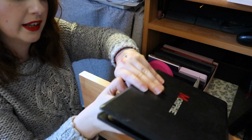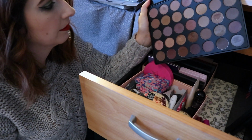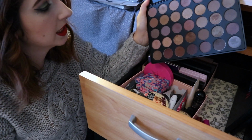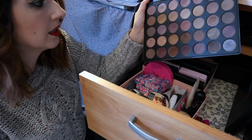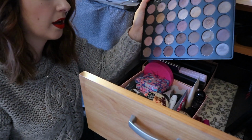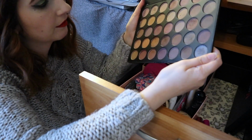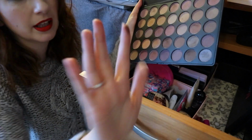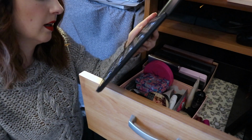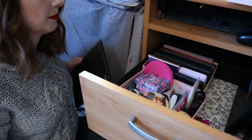This is the 35T, which is the 35 taupe colours. I actually find this palette really boring. Although it's pretty and I do love natural sort of taupey colours, I feel like there is too much of it in this palette. I would only reach for a little bit of it because it will last me forever and ever. I do love some of the shades in here. I think they're really, really pretty. But yeah, I probably don't use this as much as I should. I don't know about that one.